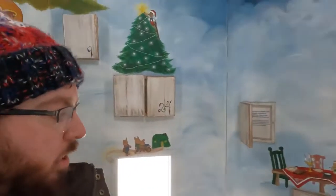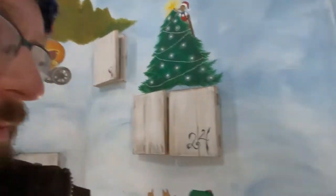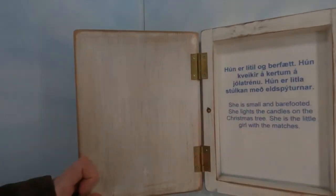I'm now in the tower at the side of the shop, and it is what's called the world's largest advent calendar. So these are little doors here.